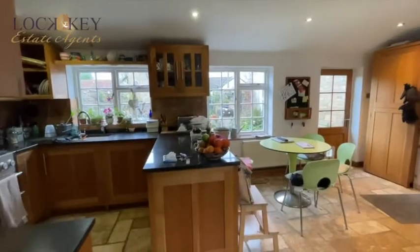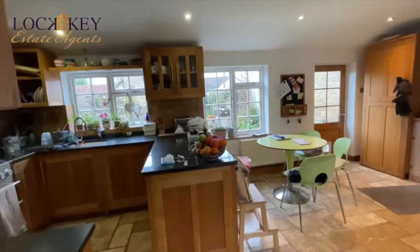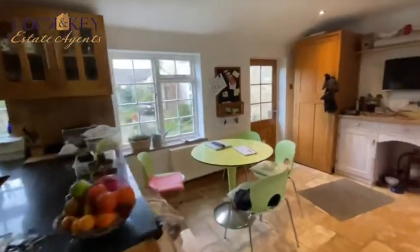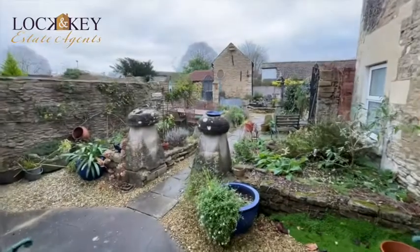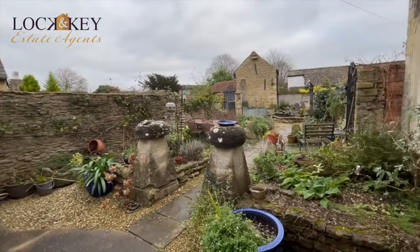Before we go anywhere, we just need to go back outside to have a look at that parking that we discussed. So we're just going to go through this kitchen because I love it. We're going to open up this door, and I'm just going to take you back outside through here. And I've just stopped you there because I want you to hear.